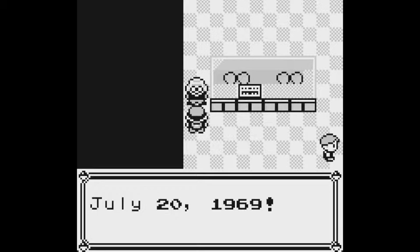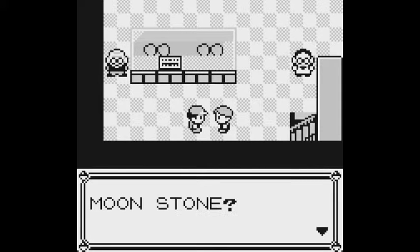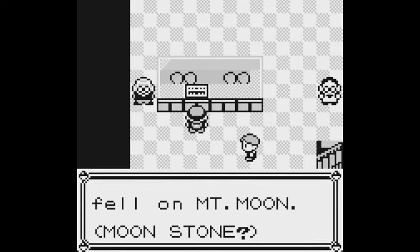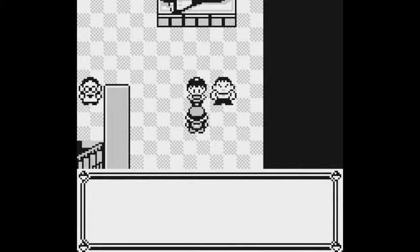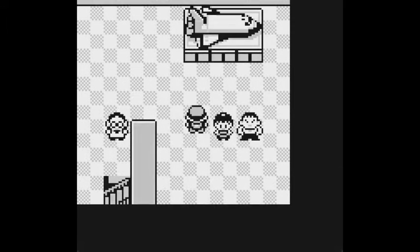July 20th, 1969. The first lunar landing. I bought a color TV to watch it. It's funny because it wasn't broadcast in color. Moonstone? What's so special about it? Meteorite that fell on the moon. Moonstone? Yeah, that is a moonstone. We have the space exhibit now. I want a Pikachu. It's so cute. I asked my daddy to catch me one. Yeah, a Pikachu soon, I promise.